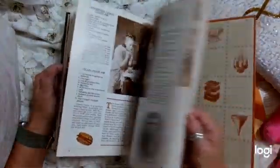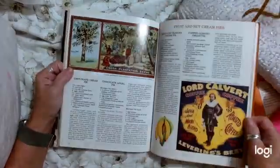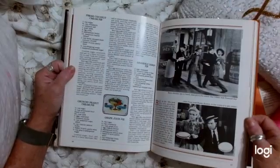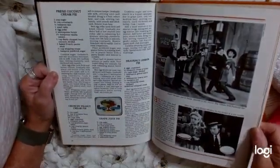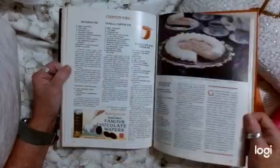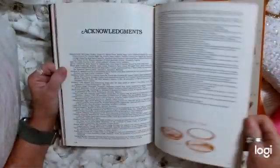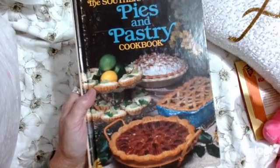Isn't this beautiful? Love this. This was such a treasure. Thrifted treasure. Alice Faye and Buster Keaton in the midst of a pie melee. I love it. Again, it's 84, so it's not super old, but the pictures are copies of old ones. And wouldn't this be a gorgeous journal cover?